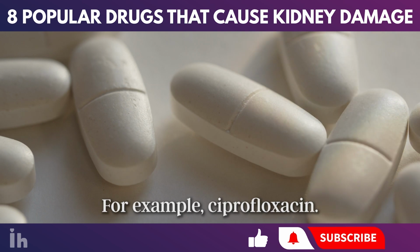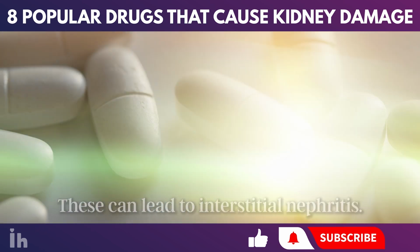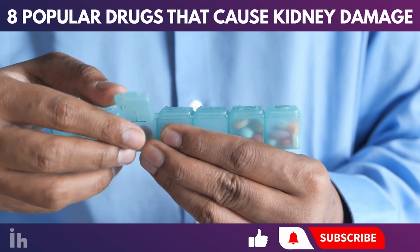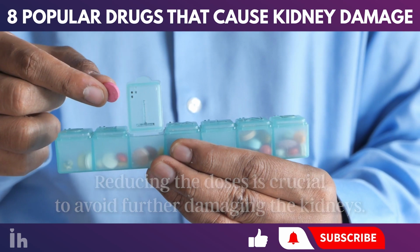Quinolones, for example, ciprofloxacin. These can lead to interstitial nephritis. It's important to remember that if you have kidney problems, the dosages of some antibiotics need to be adjusted. Reducing the doses is crucial to avoid further damaging the kidneys.